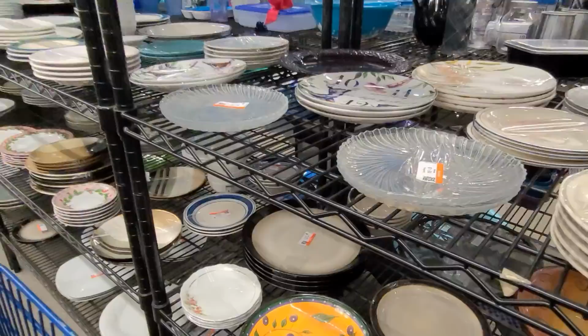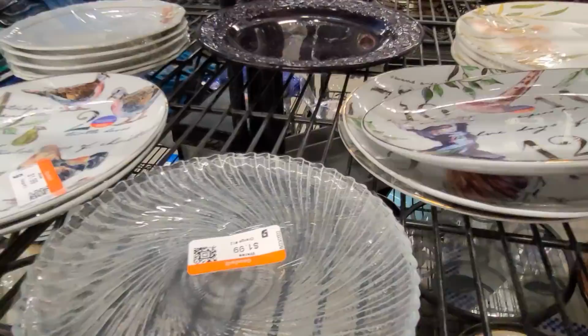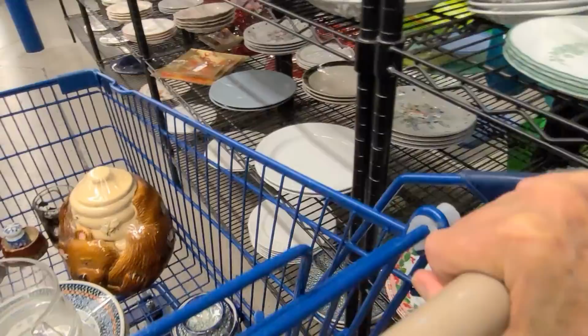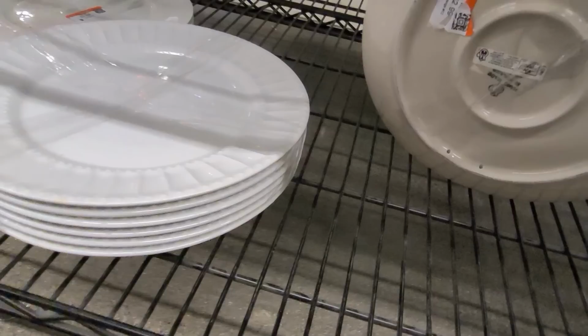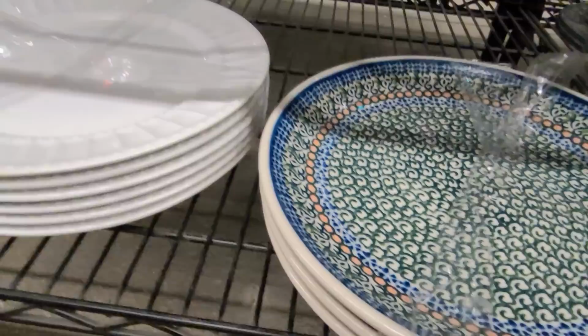Checking purple plates for Fiesta Ware. These are Better Homes and Gardens 12 Days of Christmas plates. Unfortunately, these just don't sell that well. Oh, down here are some more of these Borkowitz Polish plates. Another stack of three for $2.99. They're a little bit different to the others, but they are still really lovely, hand-painted. Let's pop those with the others.